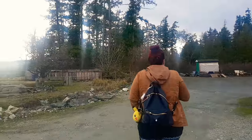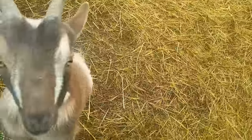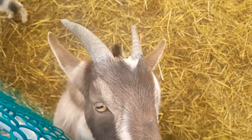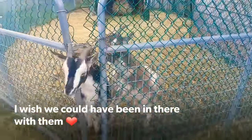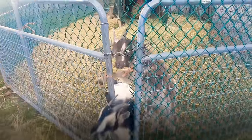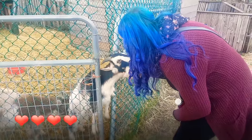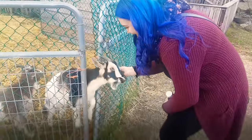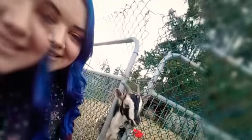Soy candles? Gonna see some goats. They have goats over here, as you can hear, and then chickens over here. These are the two little goats. Oh, hello, little man. He's getting ya. He almost got the hair.